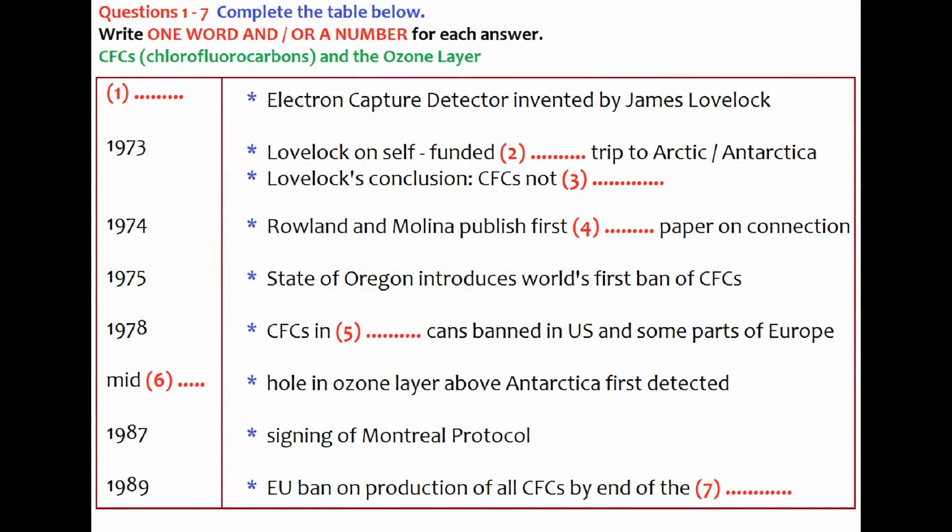The test is in four parts: Part 1, Part 2, Part 3, and Part 4. Now look at Part 1. Part 1. You'll hear a lecturer talking to students about the ozone layer and CFCs. First, you have some time to look at questions 1 to 7.